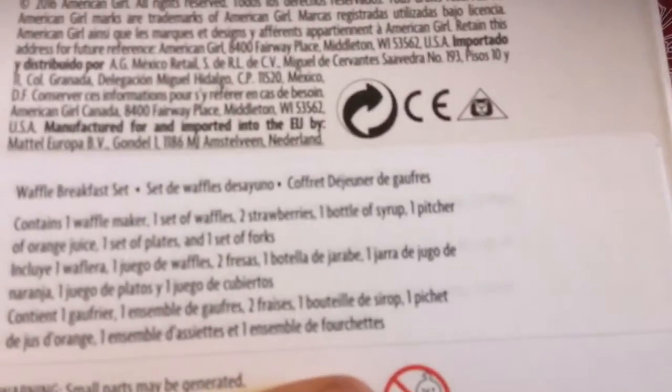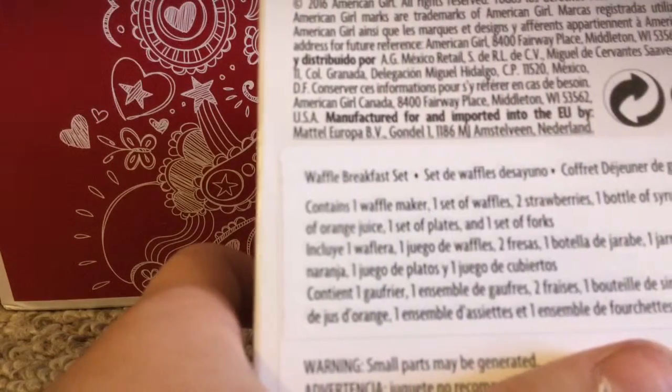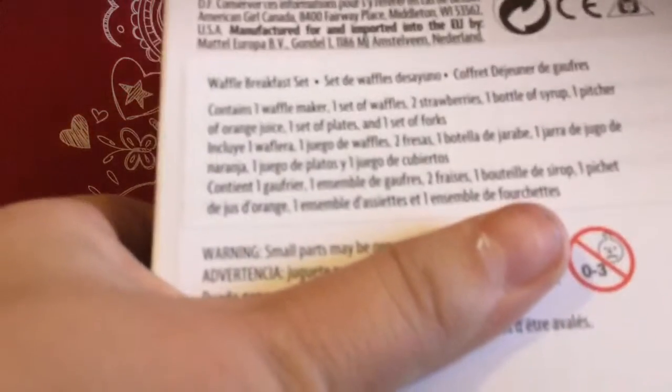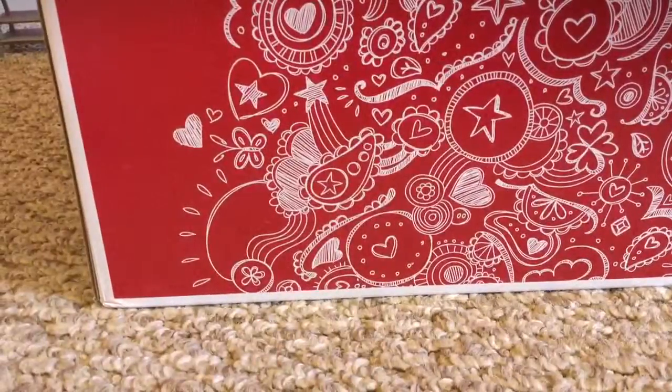Let's see. It includes one waffle maker, two sets of waffles, two strawberries, one bottle of syrup, one pitcher of orange juice, one set of plates, one set of forks. Oh, that's in a different language. Never mind.